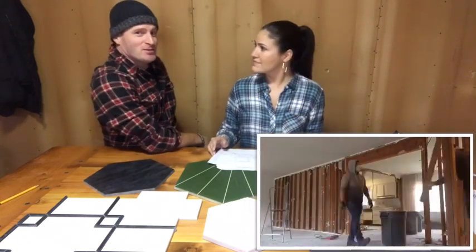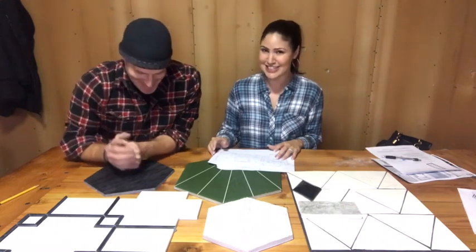Blanche picked out this wonderful sheetrock wallpaper that you see behind you. It's very chic.